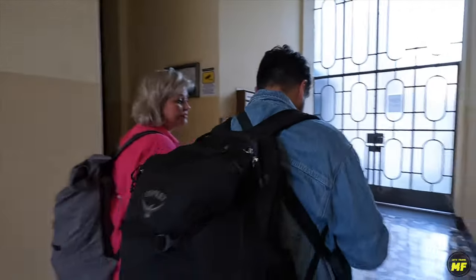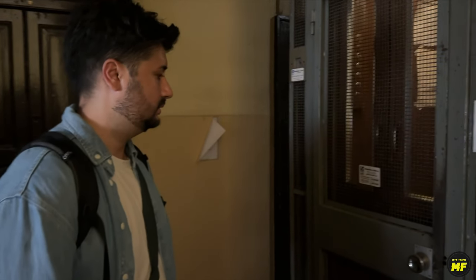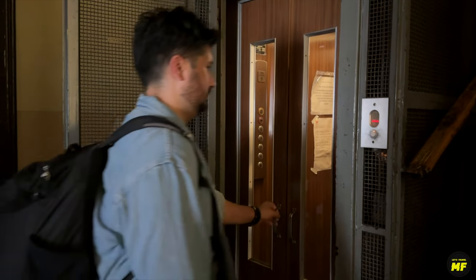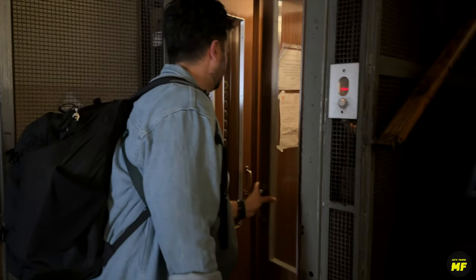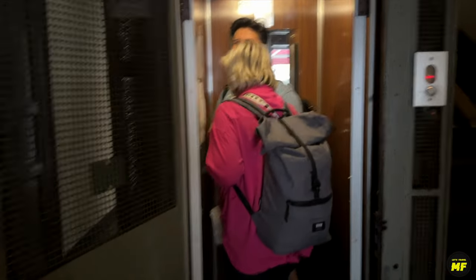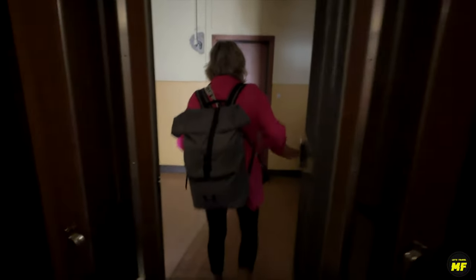Going old school, printing out the instructions on paper. Ah, 3 stairs.